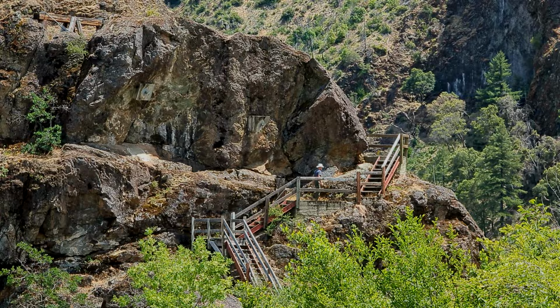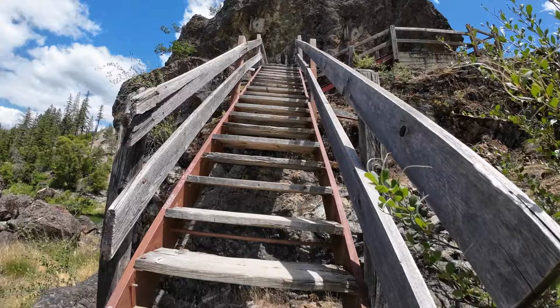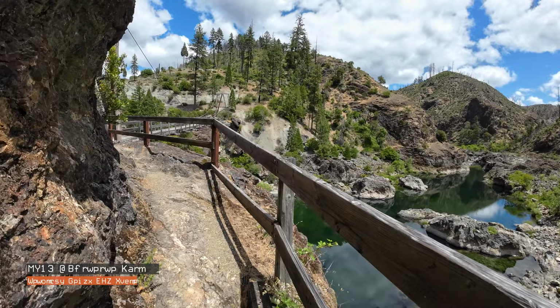If you ever get the chance to visit the Siskiyou Crest Adventure Trail, I highly recommend trying to visit the Illinois River and swinging bridge on a weekday like we did. It can get quite hectic on weekends, and looking at the clear emerald waters of the Illinois, it's pretty obvious why it's such a popular spot with locals.